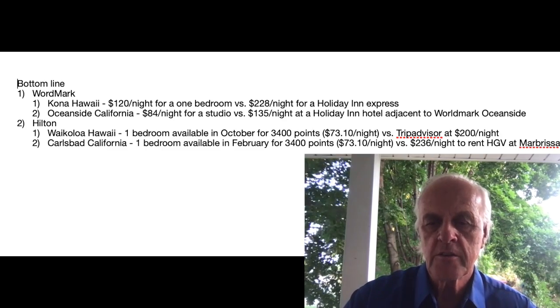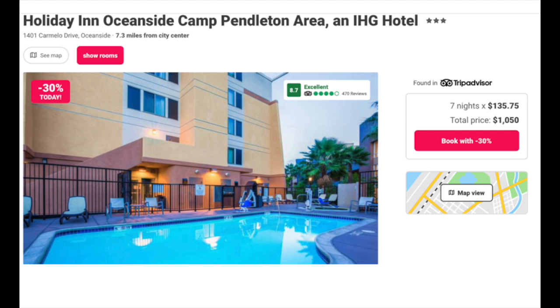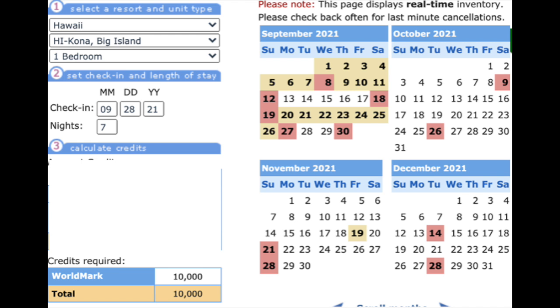Now I'll go through the details. Here's an example of the studio in Oceanside, California. We're at 7,000 points. That's how I come up with the $84 a night. Here's a sample booking of the Holiday Inn Oceanside right next to the Worldmark, showing the price of $135 a night. Here's a sample booking of the Worldmark Kona, one bedroom for 10,000 points, and that's how it came up with a $120 a night price.